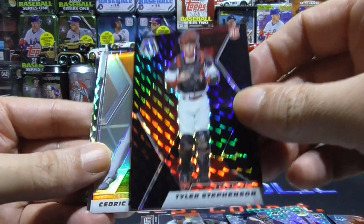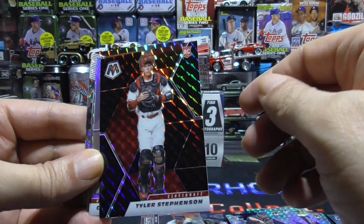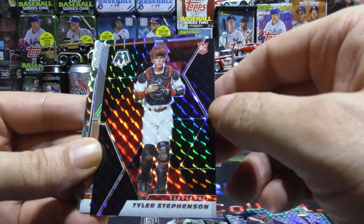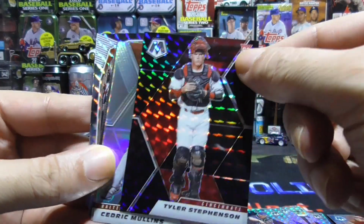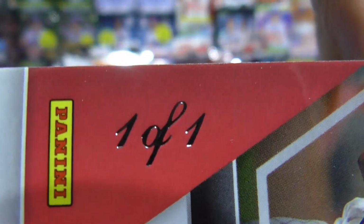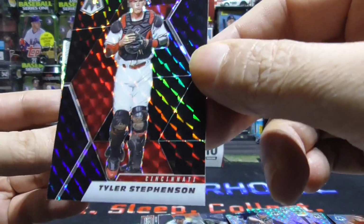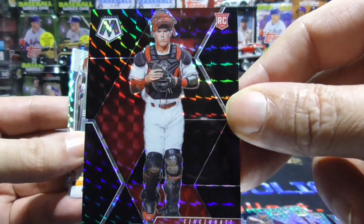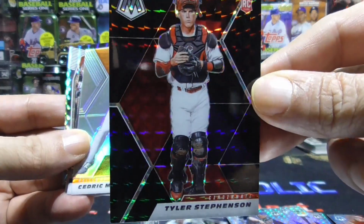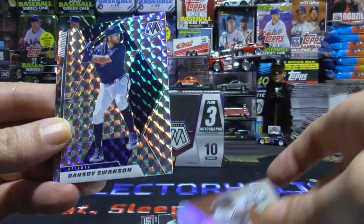We have a Tyler Stephenson, and this is, whoa, Tyler Stephenson, check this out, guys. One of one, sweet. I really don't know much about this, I know he's on Cincinnati, and he's a catcher. Anybody knows anything about this Tyler Stephenson? That is pretty sweet. One of one. Nice one there. Cedric Mullins, and this is a prism.